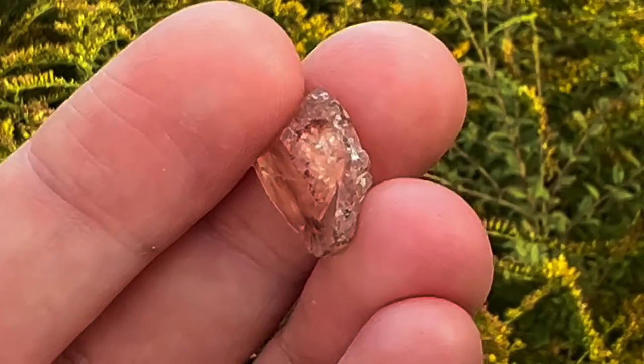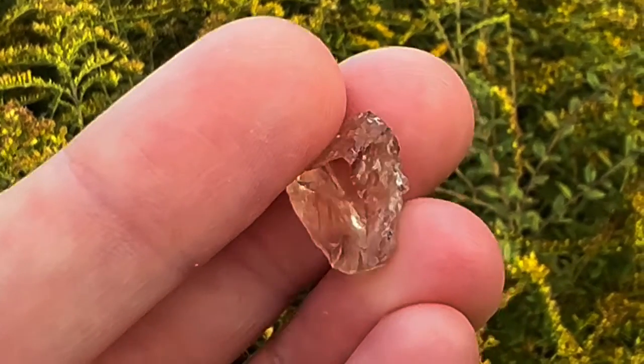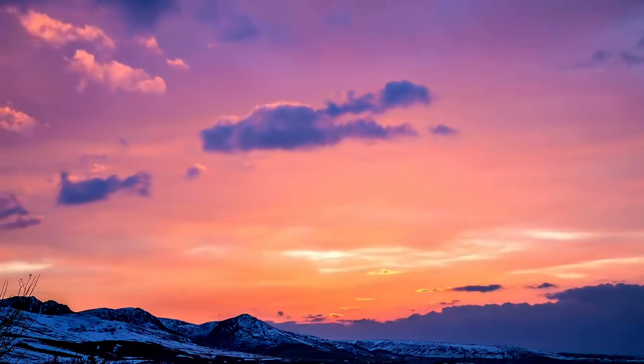There's also Oregon Sunstone, which looks a little bit different than the orange variety most of us are used to. It's transparent to translucent, and it has the most amazing peachy pink schiller or flash. You'll also sometimes see this called pink schiller sunstone, and it always reminds me of the way that the clouds light up by the beautiful sunlight at sunset.